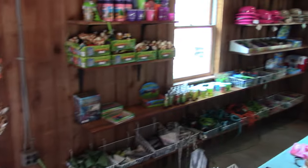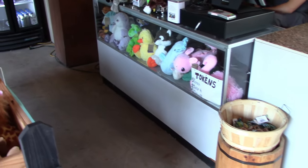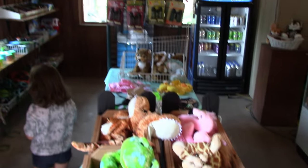More plush. Is there a food dispenser in here? For the goats, it's over there. You can get tokens to feed the goats. Oh, so you can purchase tokens here. And you can feed the goats, and you can feed the chicks, and you can use them for our conservation.